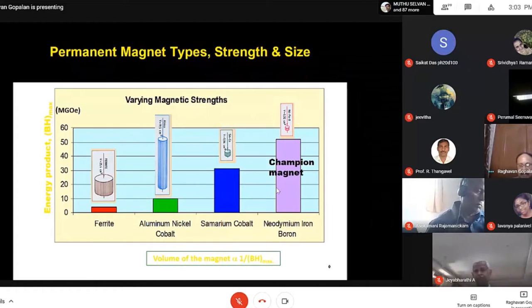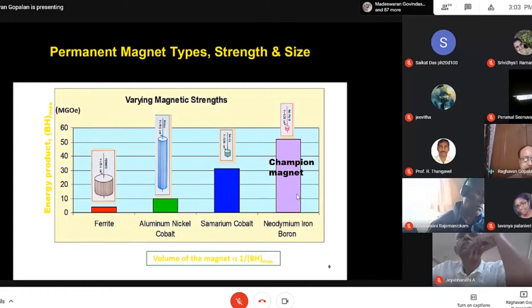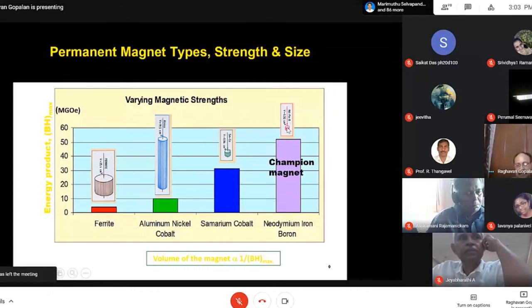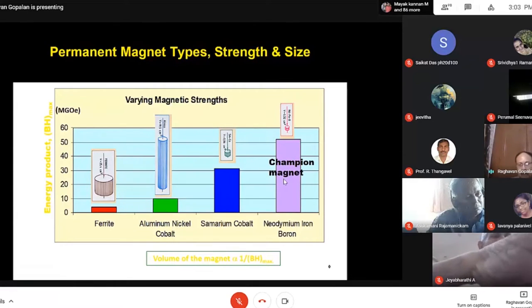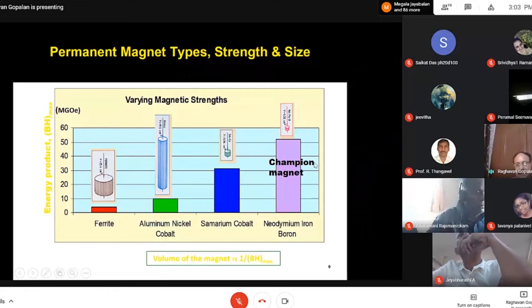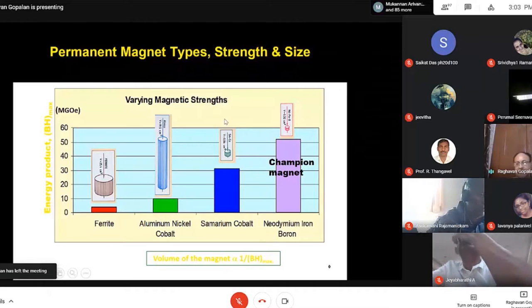The advantage is that if this energy is high, you can minimize the size of the magnet that can be used in applications. That's what the top figure shows, the size of the magnet and how it becomes smaller. This is really a boon for aerospace industries, strategic sectors, and automotive industries, because weight saving is an important parameter for efficiency. So you can see that rare earth permanent magnets, whether samarium cobalt or neodymium iron boron magnets, can really save weight while having very high magnetic energy product.